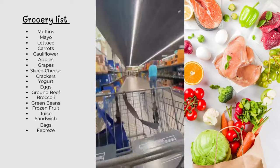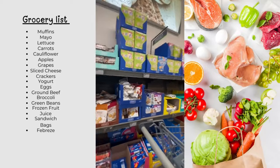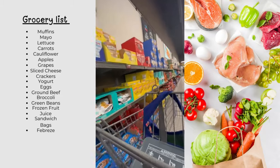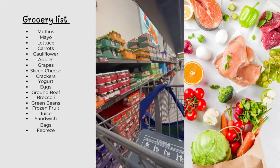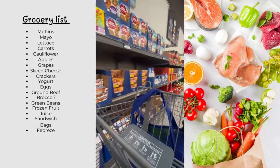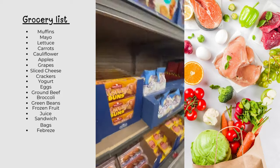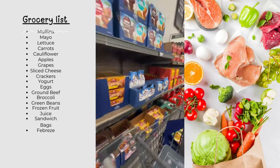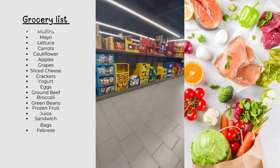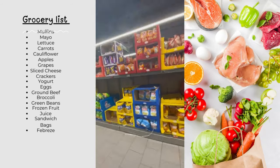Today we are going to be doing an Aldi haul. I know I shop here a lot, but you can't really beat the prices. On the side you will see a grocery list of all the things I was supposed to stick to and get, but we all know that never happens. So stick to the end of the video to see everything I end up getting that was not even on the list, but I had to have anyways.